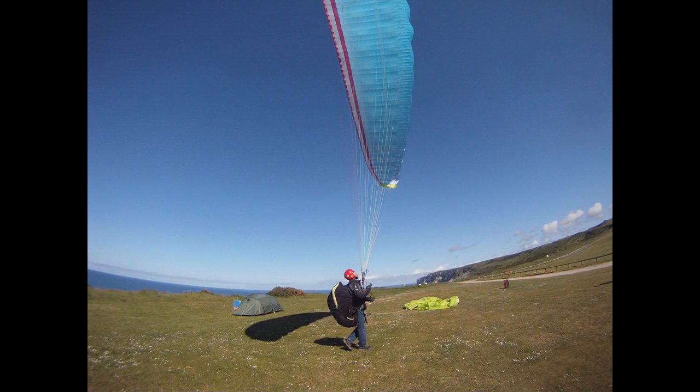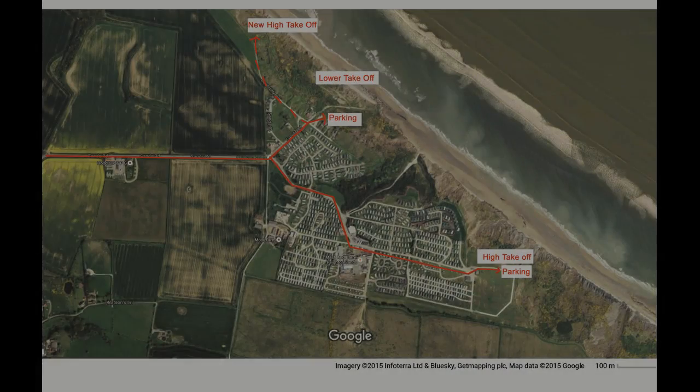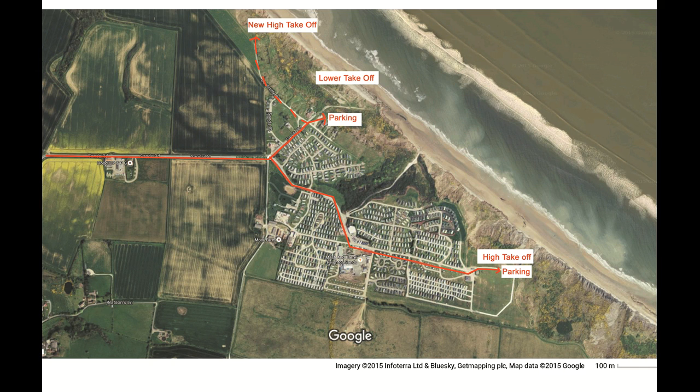So, having said all we can about Primrose Valley, let's now head on up to Reighton, which has certain advantages, one of them being you can get up onto Speeton Cliffs. Reighton has 3 take-off points, the high take-off and the low take-off, which take an easterly or northeasterly, and the new high take-off, which you should use if there's a lot of north in it.